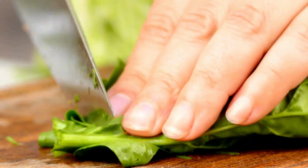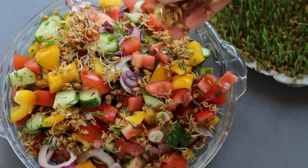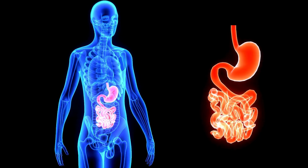Then, we have spinach, which is loaded with antioxidants and vitamin C. You can throw it into salads, smoothies, or sauté it as a side dish. Finally, don't forget about yogurt. Probiotics in yogurt help strengthen your gut health, which is crucial for a strong immune system. Enjoy it as a snack or blend it into smoothies.